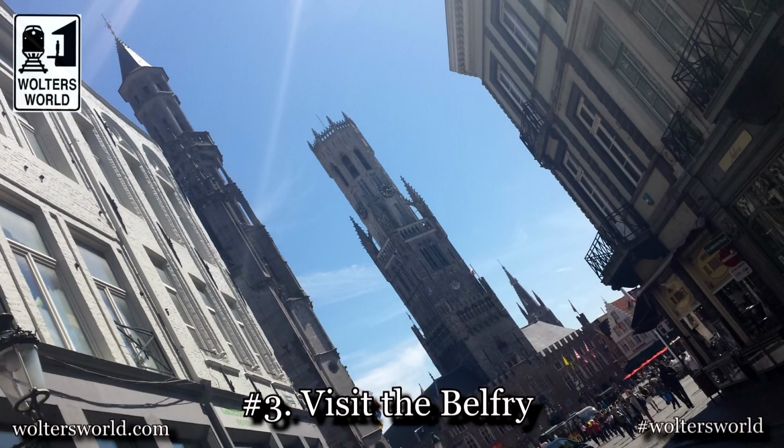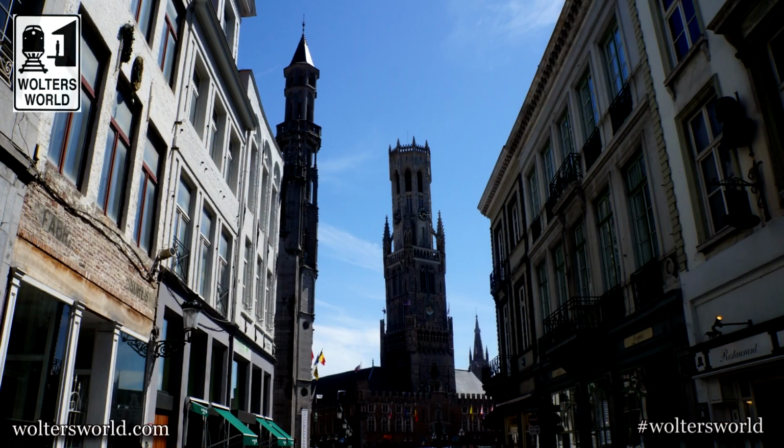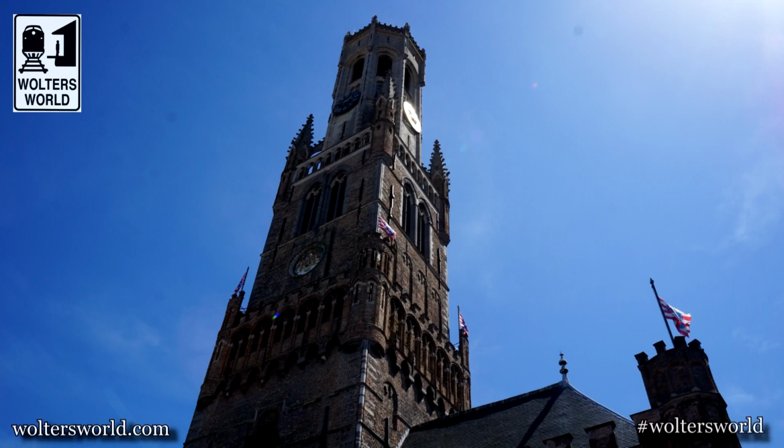Now the third thing, we go back on the square, and one of the options you have is to go into the Belfry that you can hear ringing right now, and climb up the top of it. Yes, it is kind of a hike at like 80 some meters and hundreds of steps, but it is well worth the view because you get a great view down onto the market square from there. And at Christmas time, the market square is full of Christmas markets. It's just gorgeous.